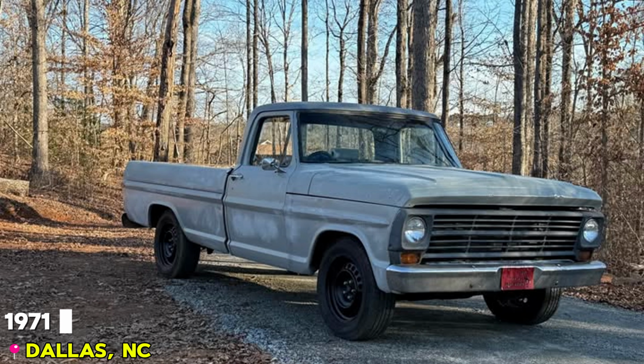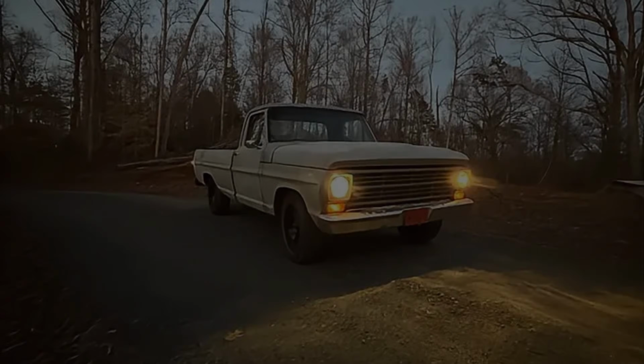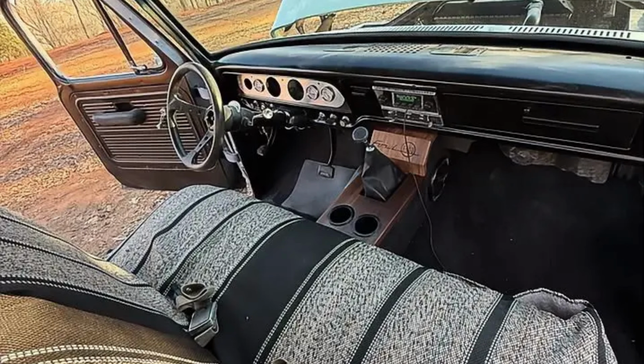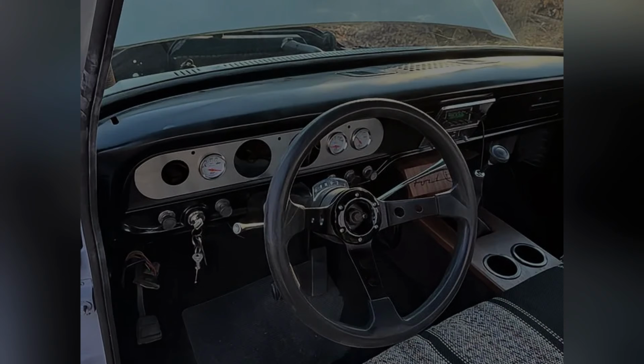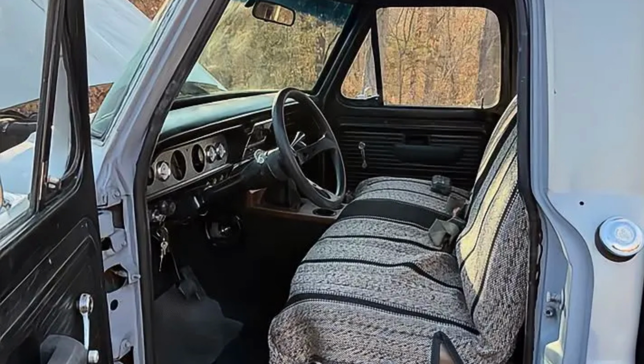Number 9. 1971 Ford F-150, price $6,500, with an automatic transmission and a gasoline engine. It features a gray exterior and is equipped with a 1969 grille, giving it a distinctive look. The body has been sanded down to bare metal and coated with DTM primer, showing very minimal rust. While it retains some dings and dents, the truck remains structurally strong and well preserved.